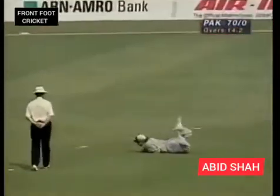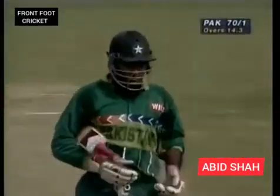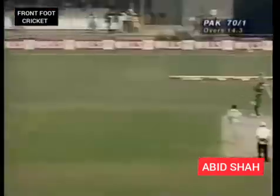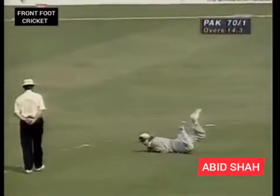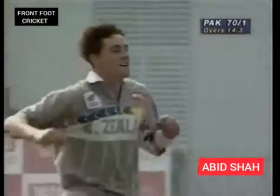It's in the air. Oh, that's a brilliant catch. Shane Thompson, that's got to be one of the catches of the tournament. Sensational catch. The shot by Amir Sohail, just look at Shane Thompson. And what a magnificent catch. And New Zealand needed to produce something. And Robert Kennedy is the bowler.